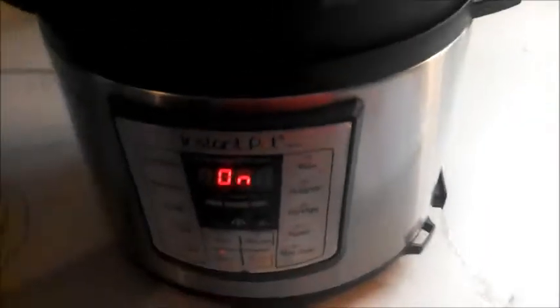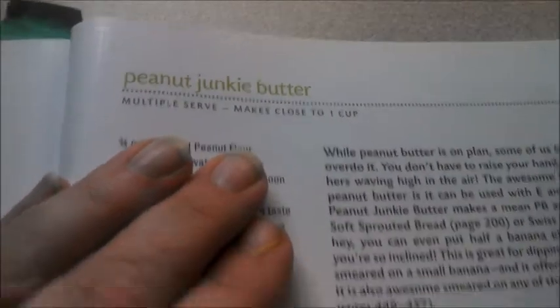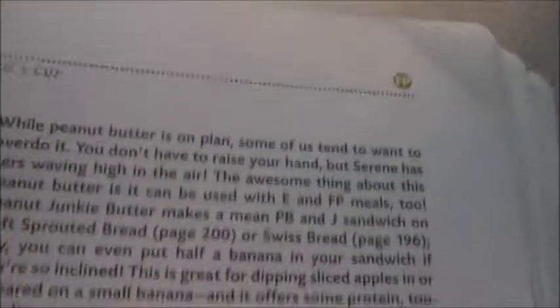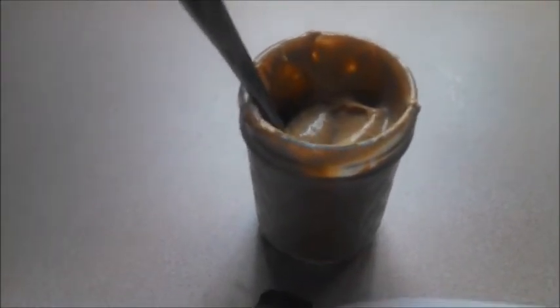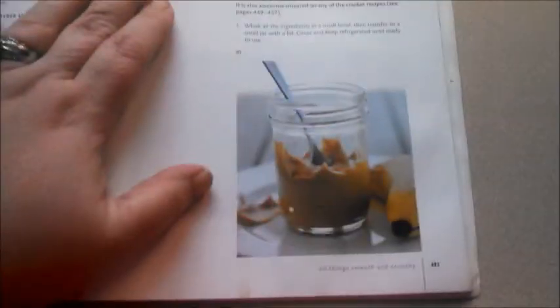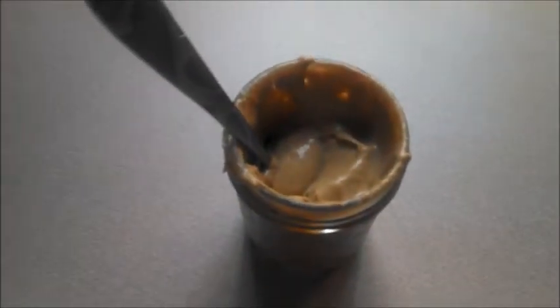The rice is still building up pressure. I should have shown you guys what I was doing in the meantime: I was making a batch of the peanut butter junkie that is on page 481 of the first Trim Healthy Mama cookbook. The lighting is getting dark here, guys. I love this stuff. It's an FP, and here it is, if you can see. I will eat this on the celery that I cut up earlier. So, yep, that's what I was working on. Peanut butter junkie. Mmm. All right.